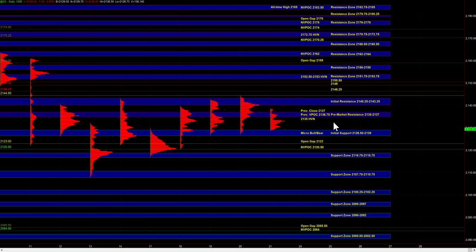So those are our main ideas heading into the open. Let's see how the market responds to the 26.5 to 29 zone, and we'll take it from there.